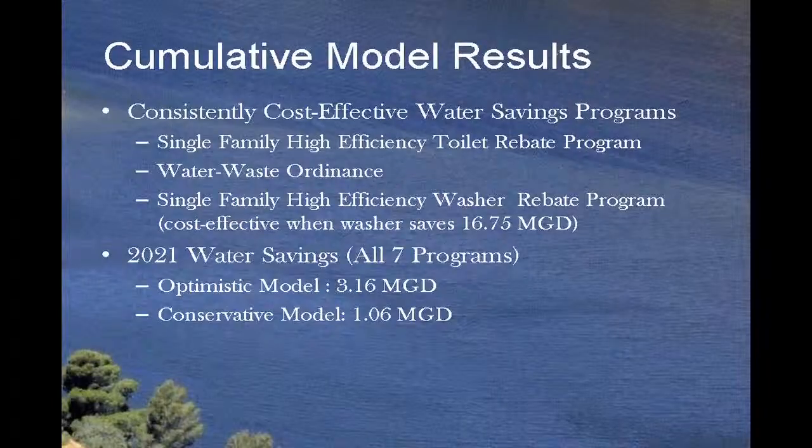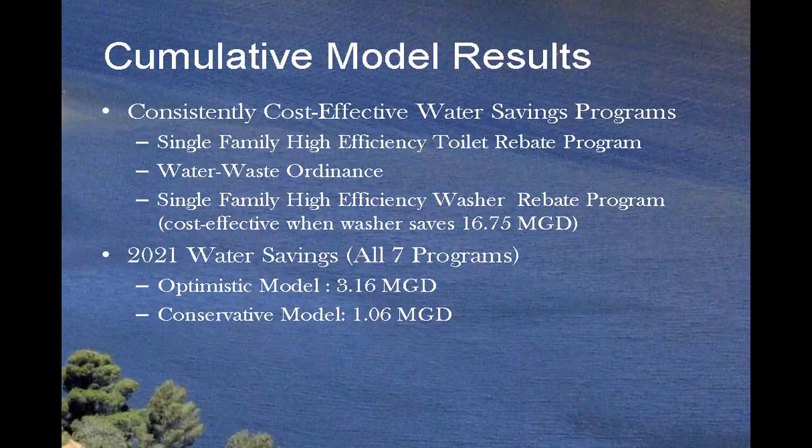So there were a few programs that were consistently cost-effective both last semester and this semester. There was a residential high-efficiency toilet rebate program. There was the water waste ordinance, and the single-family high-efficiency washer rebate program that would require a slight modification for machine eligibility, but it was cost-effective with that modification, and we do recommend that.